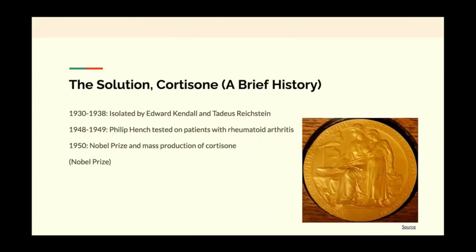The solution to that was found by my great-grandfather and a few other notable chemists. From 1930 through 1938, doctors Edward Kendall and Thaddeus Reichstein isolated a compound, called Compound E at the time, called cortisone. In 1948, my great-grandfather tested it on patients with severe rheumatoid arthritis, and it was seen to give them aid and provide them a nice little way to deal with that inflammation. In 1950, there was mass production of cortisone, and now it's widely used all around the world.